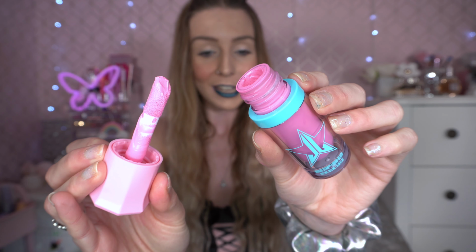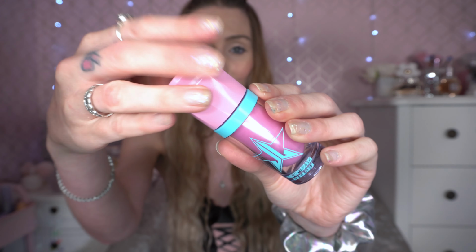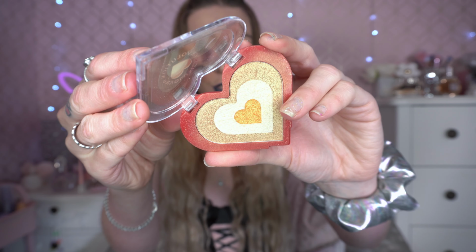And it's a beautiful pink colour. I love the formula of this, and I really love the pink flush it gives you on your cheeks. It looks very healthy. So that's what I'm wearing today, and I absolutely adore it. I've also paired the blush with a gold highlighter. It's the I Heart Revolution gold highlighter.